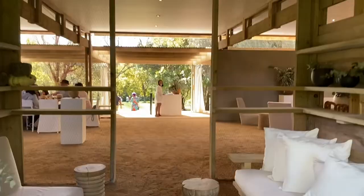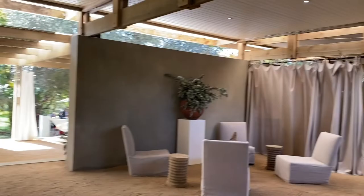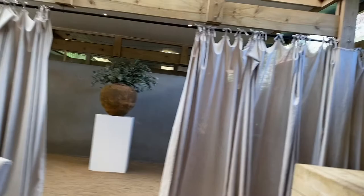Okay, so this is the restaurant, Fire. As you can see, it's all sand on the floor. I wonder what's here. Hi, how are you? That is the kitchen. Oh, is it? Almost went in the kitchen. Okay, I thought I might be missing something behind there.